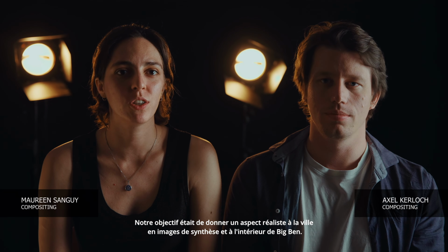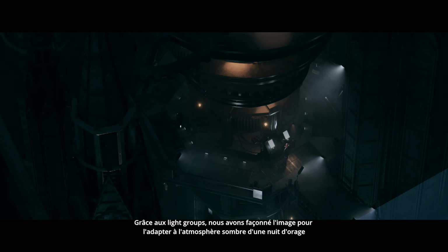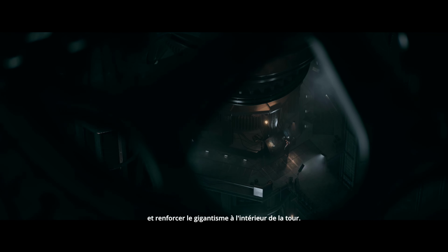Our goal was to make the CG city and the Big Ben's interior look realistic. Thanks to the light groups, we shaped the image to fit the dark atmosphere of a stormy night and enhance the gigantism inside the tower.